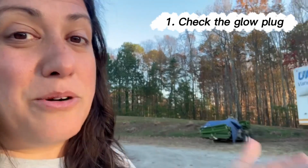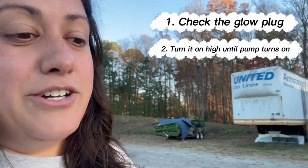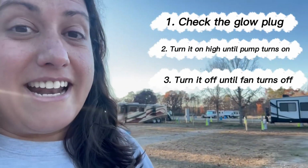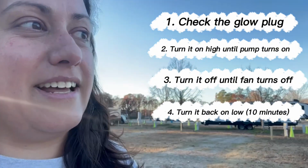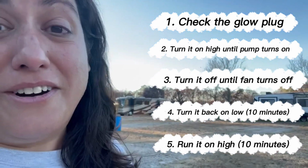Then once I got the glow plug back in and I was getting heat and the smoke started happening, I turned it on until it fired up, and I turned it right back off on high. And then I turned it back on again all the way on low, and I let that run. And then I turned it back on high, let it run for about 10 minutes, and now we are good to go. I have no more smoke. We have heat. So that worked for us. Obviously, it's not the thing for everybody, but I didn't have to take the whole thing apart, which is what I was absolutely dreading.